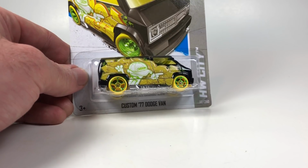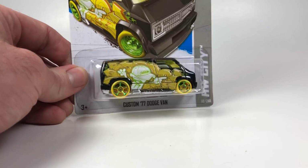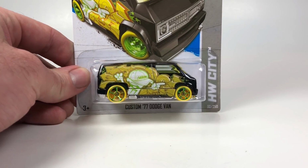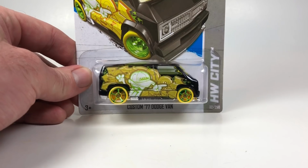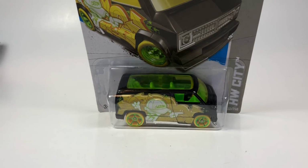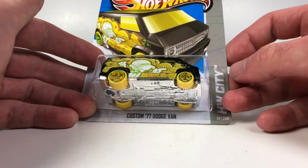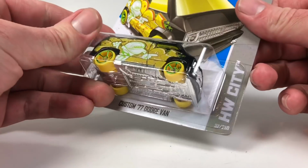I did get an REOK this last bit ago from that van guy. So if you didn't see that video, go ahead and check that out. He sent me some pretty cool vans, and we're going to take a look at some vans, right? All right, so we're going to start with this custom 77 Dodge van.